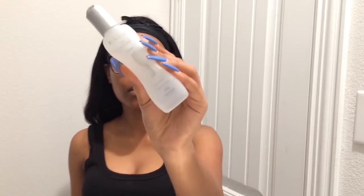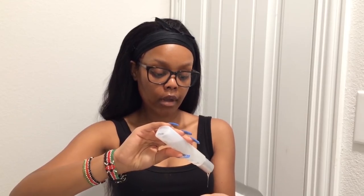This is the Biosilk Silk Therapy. Oh, it'll take your bundles from 0 to 100 real quick, okay? Now, I don't use a lot, a dime-sized amount for my entire head. My frontal never wants to stay in place. Look at that. We'll fix it tomorrow. I'm gonna show you how I do the bottom of my hair, and then after that, sweetie.